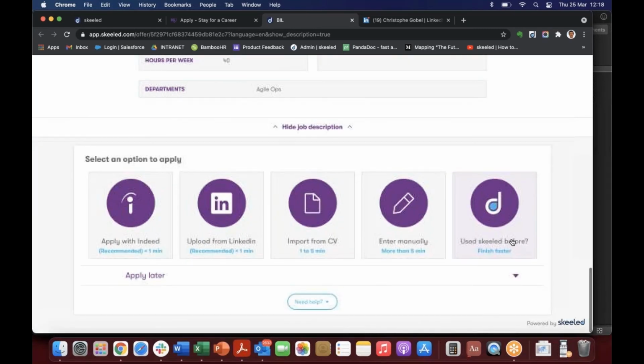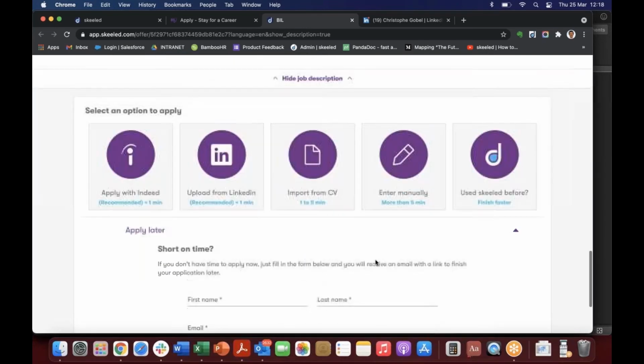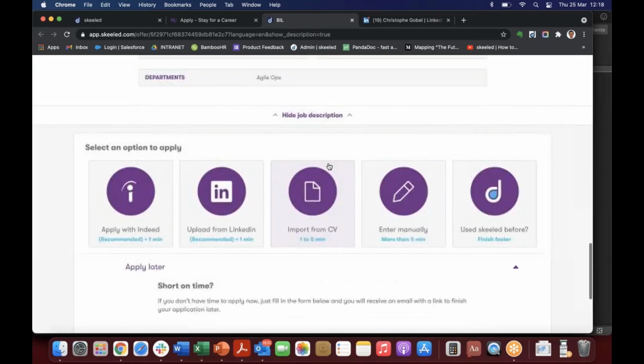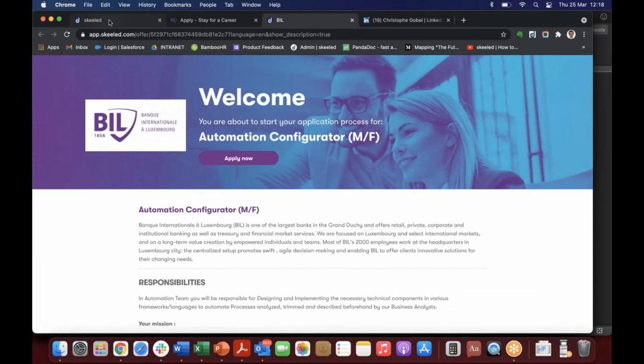There's also an option, a nice feature, to be able to apply at a later time. Now, whichever option a candidate chooses, they will always have the ability to review and edit before submitting any of the information. So this is how it looks on the candidate side.